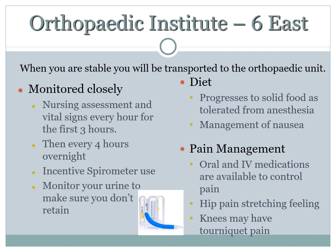Once you are awake enough, you'll be transported to the Orthopedic Institute, otherwise known as 6 East. We're going to watch you closely and get vital signs for a couple hours. We will also wake you up overnight and get vital signs and assess you every 4 hours if you stay overnight. You'll use an incentive spirometry, pictured here, that will help keep your lungs clear after surgery. We're going to monitor your urine and make sure you don't retain.